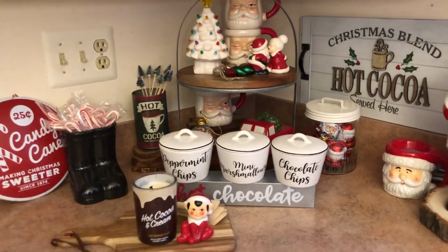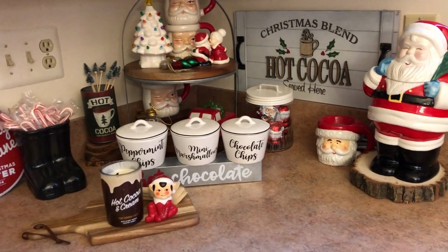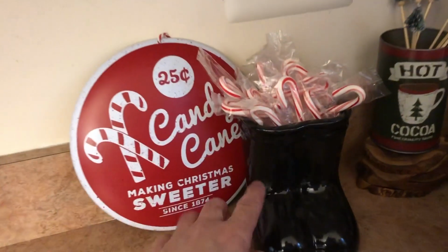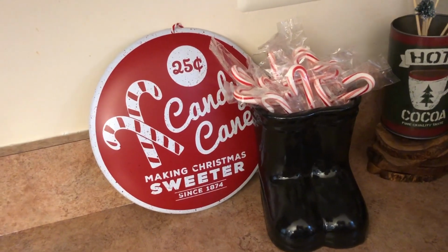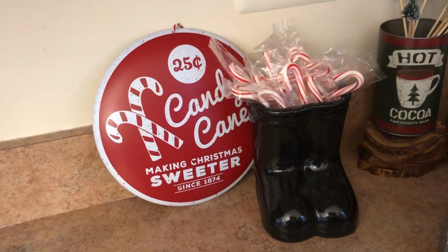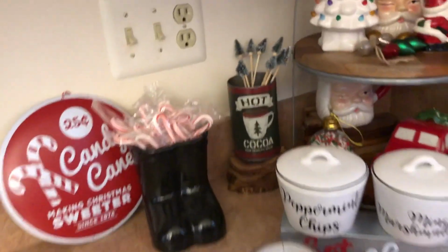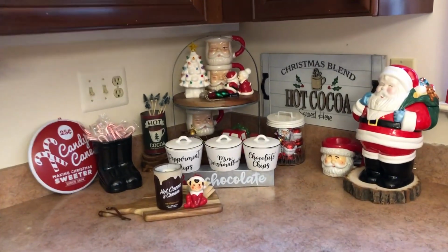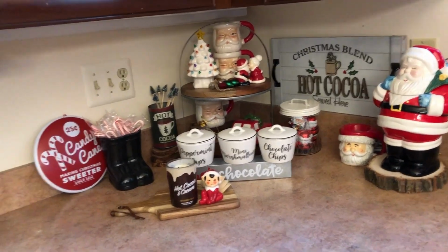I have a video, so if you really want to see in detail, just go to my video and you will see. This is the only thing I changed. I actually found the Santa boots and I put the candy canes, and I actually found this sign too from Target Dollar Spot, which I was looking for, and I found it now. Alright, so if you want to know details of my hot cocoa, go look at my hot cocoa bar video.